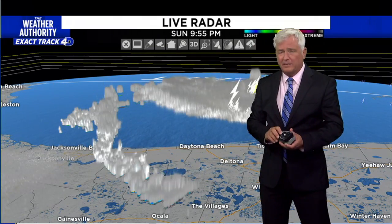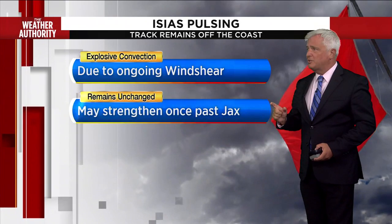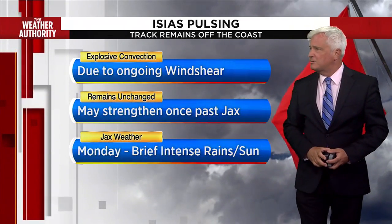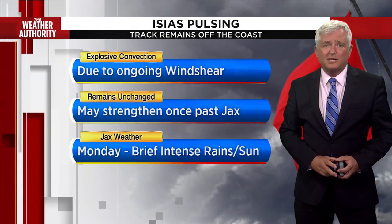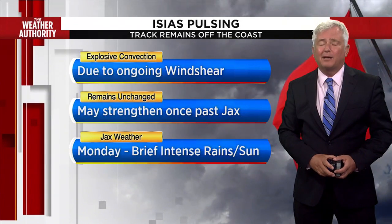I'll have much more of that in just a second, but I do want to illustrate some things that you need to know, and that is that this explosive convection is due to ongoing wind shear, which is good news because it'll keep it basically unchanged, but it may strengthen as it gets past us here tomorrow. Something for the Carolinas to worry about. We're going to get those rains in here, Janice. Not just in the next hour, it's going to come that quickly, but overnight tonight, I'll have more coming up.